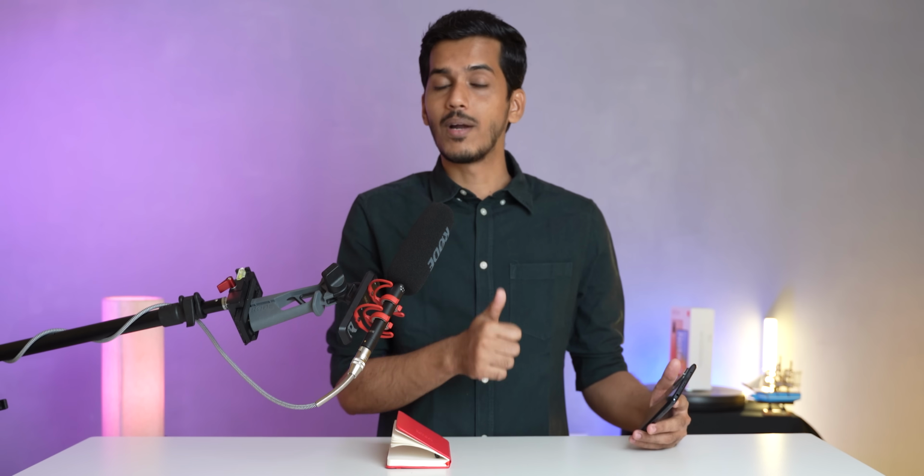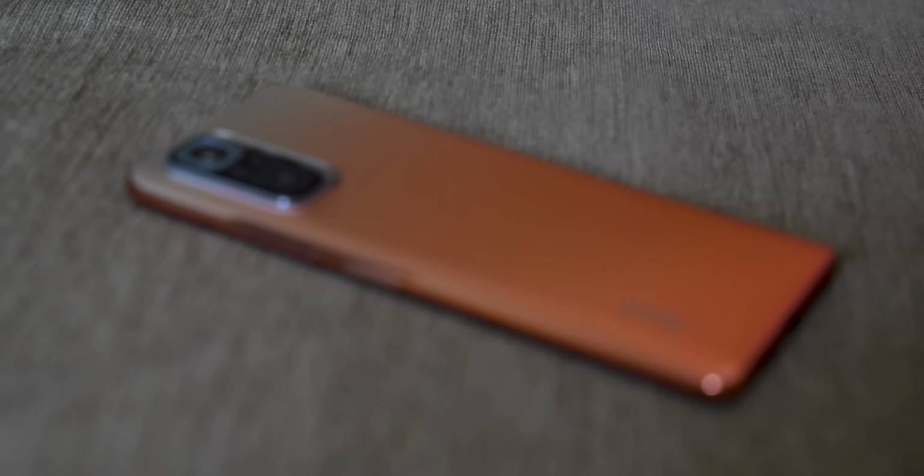Next up, we are going to talk about the sound quality, because that's something which I was surprised with as well. At this price point, I expect the speakers to be good, to be loud, but I do not expect them to be very good. The Redmi Note 10 Pro Max is a very good speaker. It not only becomes very loud, but it is very clear as well. The sound separation is pretty good for the speaker at this particular price point. Once again, very surprised with the sound quality result.